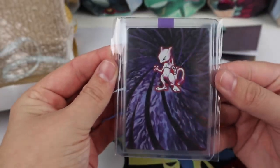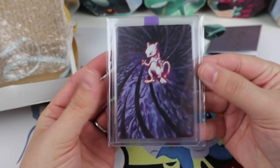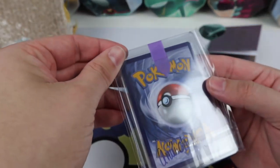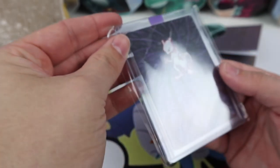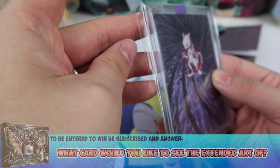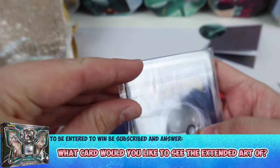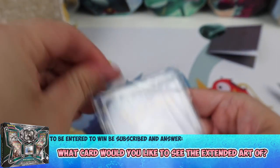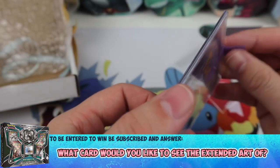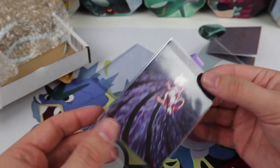This is so cool. This is exactly what I wanted. I cannot believe it is so perfect. Okay, where is this? Okay, there's the flap. Oh my goodness. This thing is beautiful!